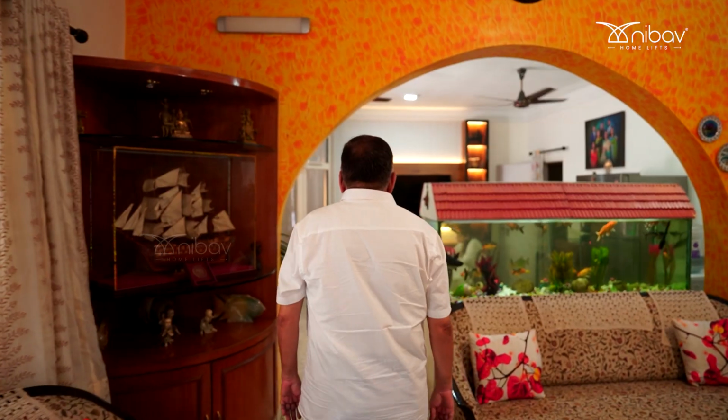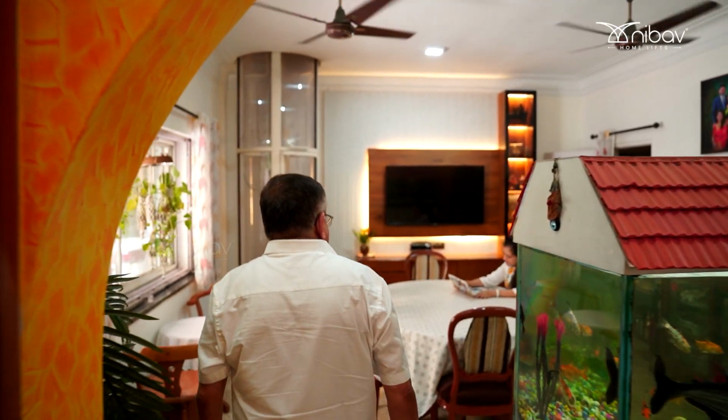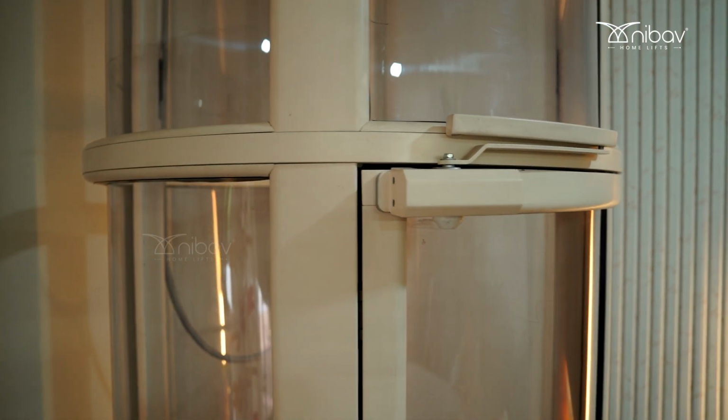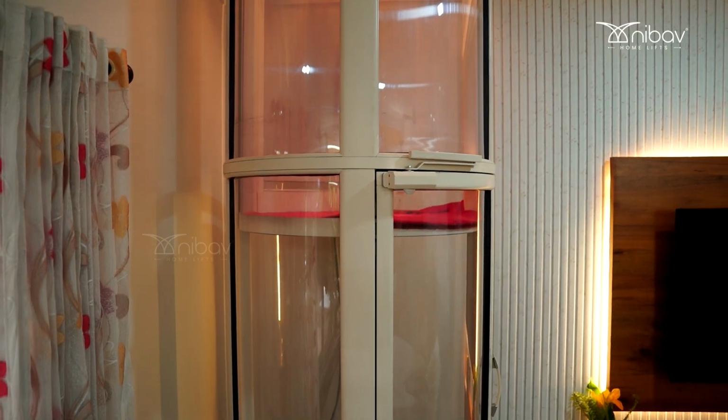Due to continuous movement between the first floor and ground floor, I was looking for a lift for a very long time because my knees had started giving me problems, and I was looking out for a lift which would be beautiful, easy to install and have minimum amount of masonry work involved.